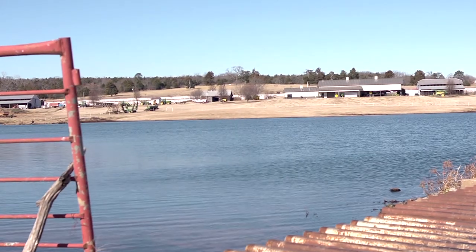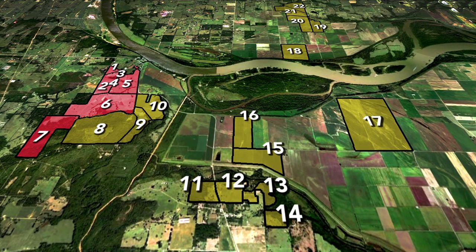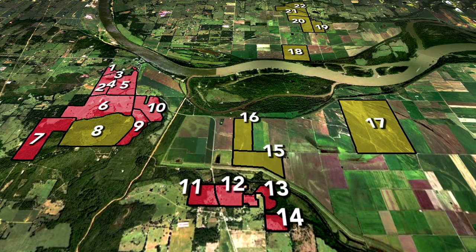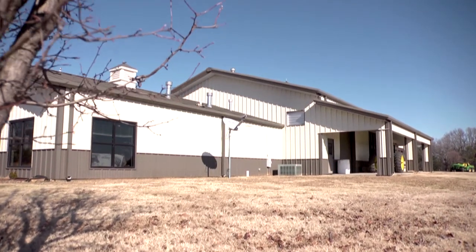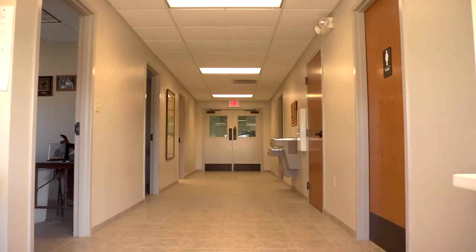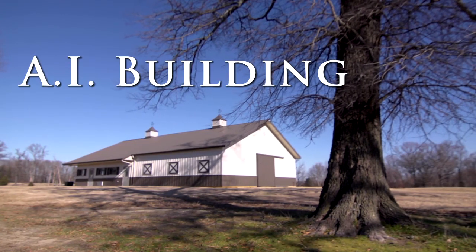The Sugar Hill Farm auction is selling in 22 parcels. Parcels 1 through 7 and parcels 9 through 14 are pasture farmland with extensive improvements that include a sale barn with commercial office, cattle barns, a state-of-the-art AI building, and more.